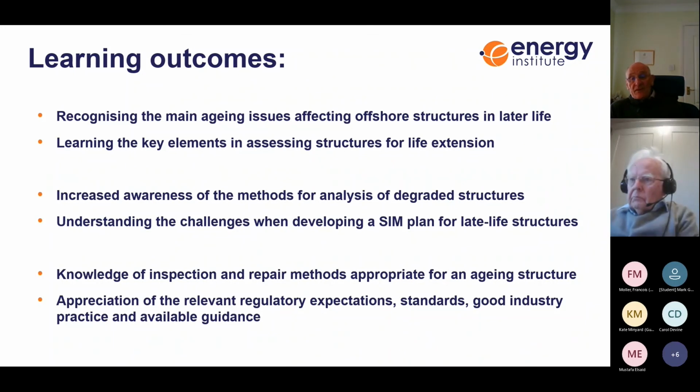You'll know what the steps are in assessing whether a structure has integrity for life extension, be that within the UK regulatory regime of a 5-year rolling safety case, or the Norwegian regime where the period of life extension is specified at the end of the original design life.